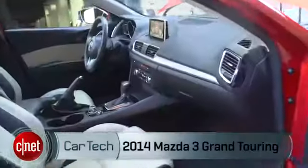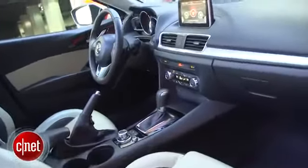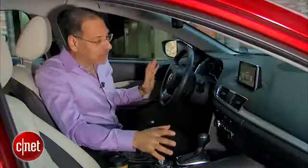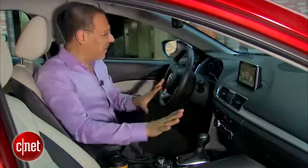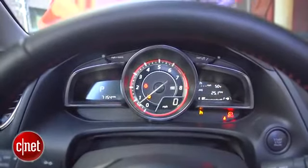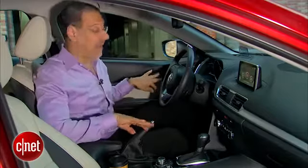Now, the first thing I love about this Mazda 3 is the look and the quality of the cabin materials. This is kind of Audi-esque on a much better budget. Nice looking, understated trim. This is the new Mazda look. It's tach-centric, a little digital speedo in the corner, and everything else is pushed out as a periphery.